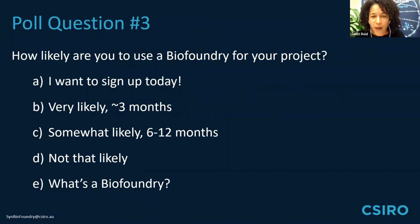Oh, it looks like somewhat likely is leading the pack here. Looking good, almost 50%. This is great. Keep the responses coming. Fantastic. Heading out to 6 to 12 months, somewhat likely. A little bit of lead time. You need to do some planning to get in there, and that's probably very good. If you have something on the go ready to introduce to us, please come and talk to us. But if it's something that you need a little bit more lead time, please talk to us again and we can start planning it out.